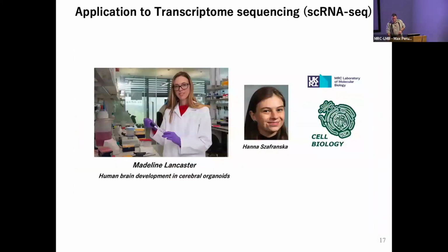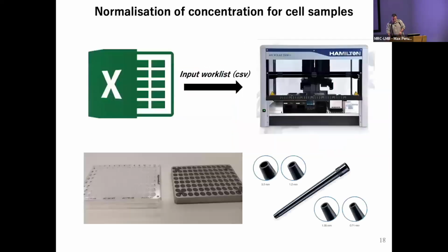We're investigating how to facilitate some protocols for single cell RNA sequencing in collaboration with Madeline Lancaster from the Cell Biology Department and one of her team members, Hannah. One of these protocols is the normalization of concentration for cell samples. It is actually a good old school protocol development with a liquid handler. We start with an Excel spreadsheet. You can just manually make a list on this spreadsheet, or you can go up to doing a prototype software with a few macros where you can design the experiments, and the work list that you need for the liquid handler is automatically generated. So I'm still often working the same way as 20 years ago in doing that. That enables a lot of flexibility, because you can do a different Excel applet the next day if you need to.